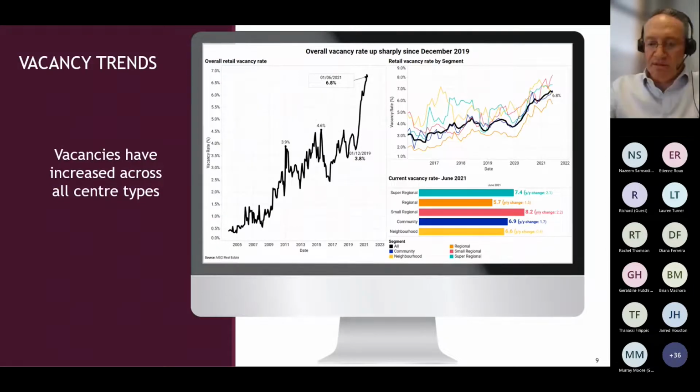All right, if we look at vacancy trends, and this is a slide from MSCI which came out relatively recently. It's really just showing the trend of vacancies across the various centre types. Since December, we've seen a deterioration of overall vacancies. In June 2021, that vacancy rate was sitting at about 6.8%. And if you look at the bottom right of the table, you'll see that each centre category had a deterioration in the vacancies, led by small regional, and neighbourhood faring the best. But it was still a slight decline. So you're seeing a decline from super regional right through to neighbourhood. Is it surprising? Probably not, but it's quite concerning to see it as specifically as that in that slide. But that is very definitely an industry trend.